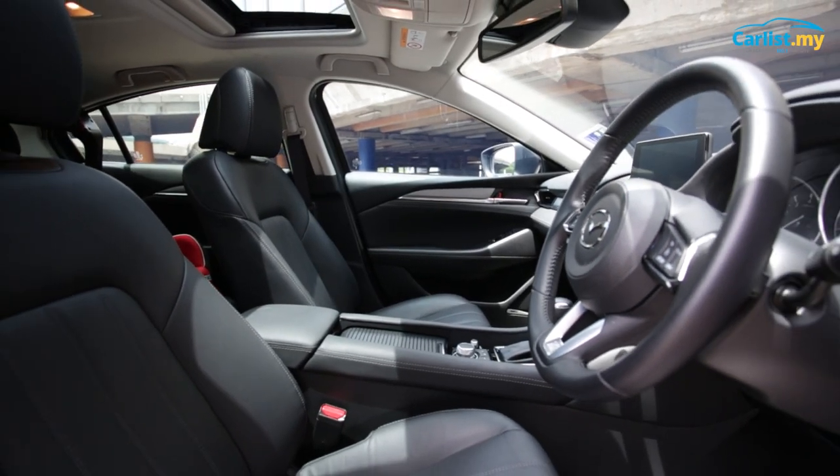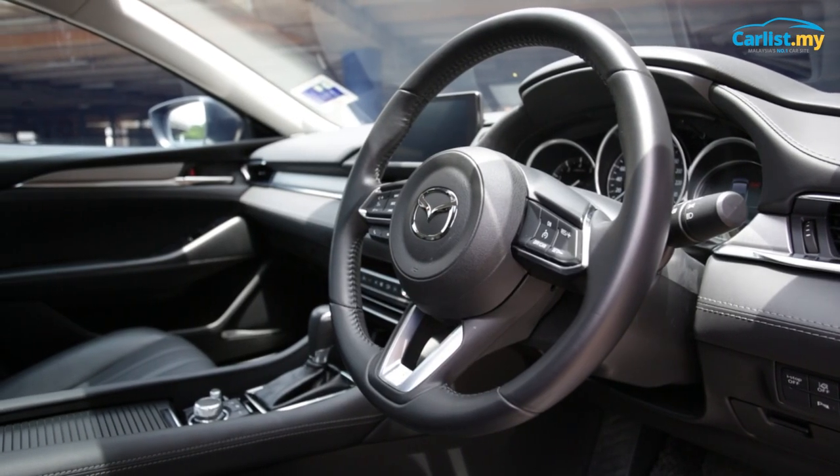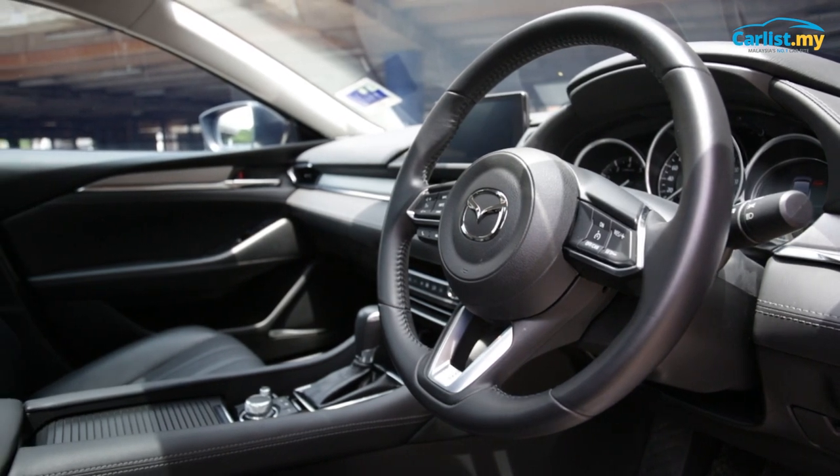The Mazda 6 interior, beautiful. Look at this. Completely new interior. It's so well put together. For an executive sedan, this is a very well put together car. Everything is in its right place, which is something I always harp on about. I like knowing where things are going to be when I'm in a car.